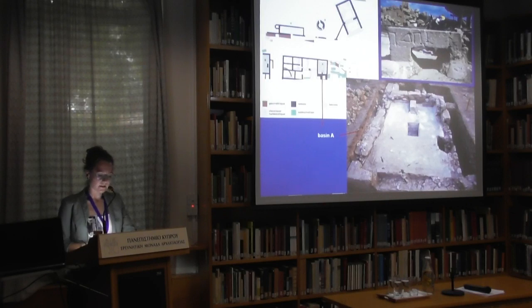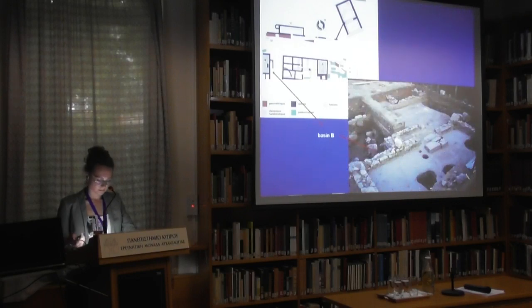This basin is built directly adjacent to a massive stone-built well of the Hellenistic period, and the basin was supplied with water directly from the well. A very similar construction, Basin B, was partially excavated, belonging to the next building further to the west. The floor is identical, but the walls show less evidence of hydraulic mortar.